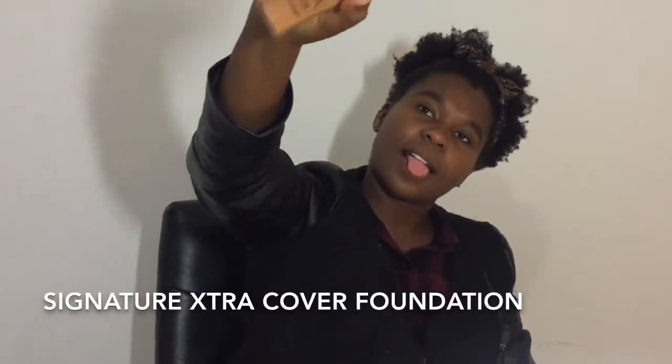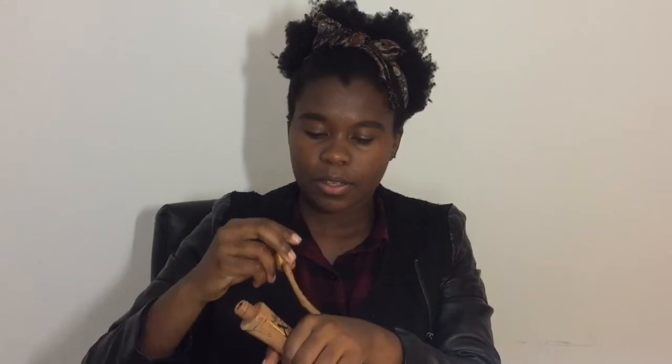I have these really small brushes that I got as a whole bunch at Discount. So that's what I use to shape my eyebrows. And for concealer, I use the Signature Extra Cover Foundation in the tone Java. I usually just open it up and put some in my hand. This is what I use as a concealer for my eyebrows. I always start with the top. This is basically just to clean up the shape of the brows.